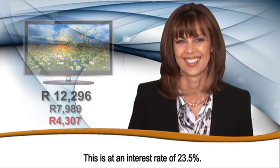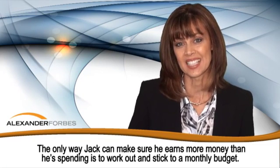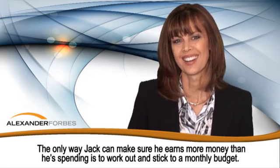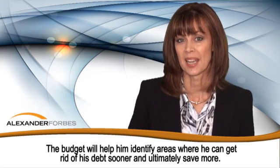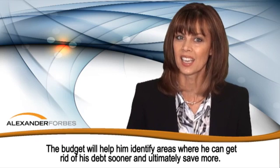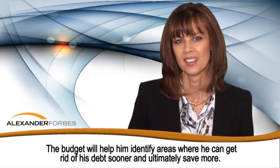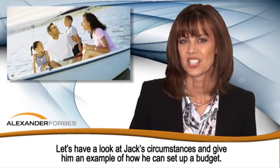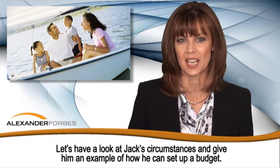This is at an interest rate of 23.5%. The only way Jack can make sure he earns more money than he's spending is to work out and stick to a monthly budget. The budget will help him identify areas where he can get rid of his debt sooner and ultimately save more. Let's have a look at Jack's circumstances and give him an example of how he can set up a budget.